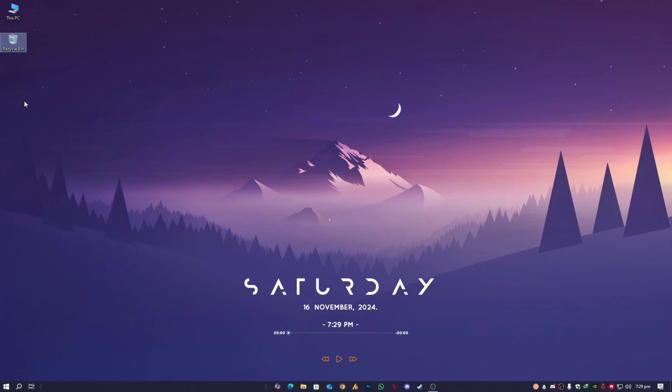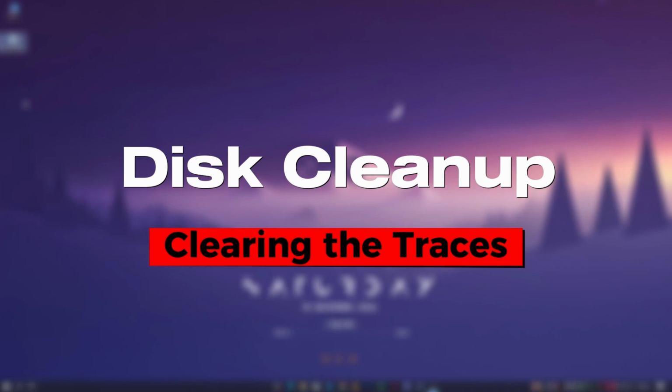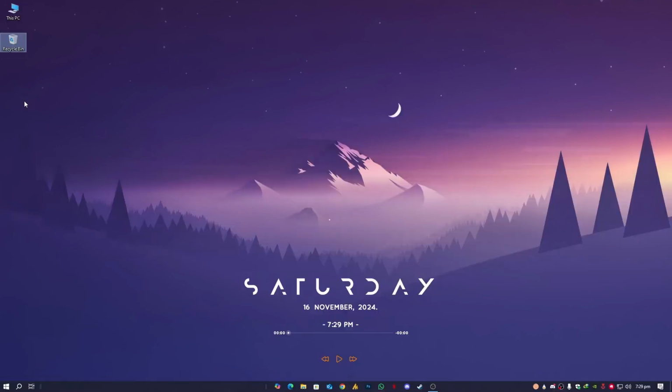What we are going to do here. Step number 2, Disk Cleanup, cleaning the traces. Why use Disk Cleanup after emptying the Recycle Bin? Because deleting a file doesn't remove it, it just marks the space as available for new data until overwritten. Those files can still be recoverable.